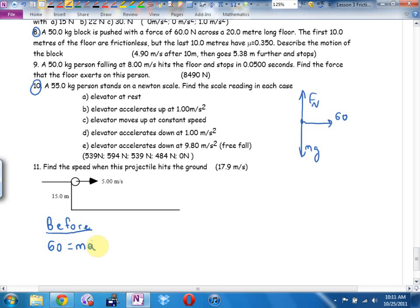Did they tell me the mass? Oh, so I think the acceleration on that first section is going to be 60 divided by 50. The acceleration on the first section is going to be 1.2 meters per second squared. Does it say I'm starting at rest? I think I'm going to have to assume that. So I'm going to assume VI is 0. I know that A is 1.2. The distance, how far do we travel for that first frictionless section? It tells me that. 10.